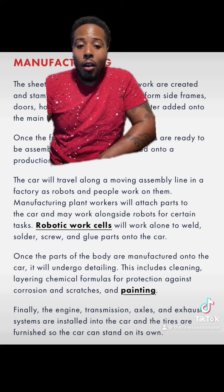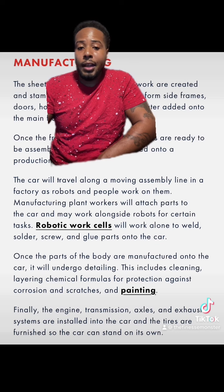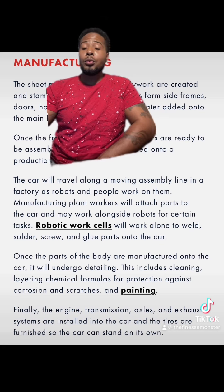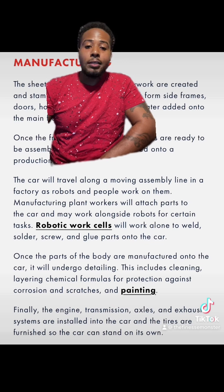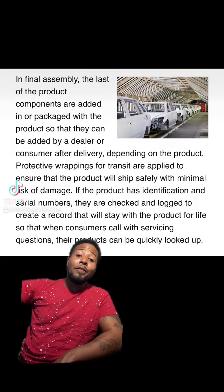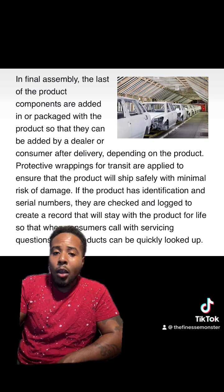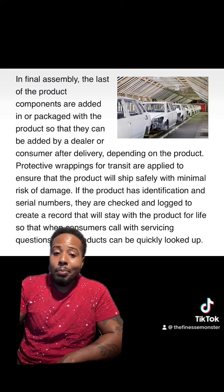Once the parts of the body are manufactured onto the car, it will undergo detailing. This includes cleaning, layering, chemical formulas for protection against corrosion and scratches, and painting. And a lot of these things that are here at the bottom is what Mullen is going to be going through with their vehicles in final assembly. It says, finally, the engine, transmission, axles, and exhaust systems are installed into the car and the tires are furnished so the car can stand on its own. And speaking of final assembly, it's the last of the product components that are added in or packaged with the product so that they can be added by a dealer or consumer after delivery, depending on the product.